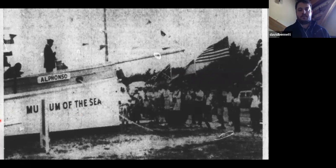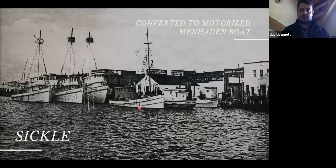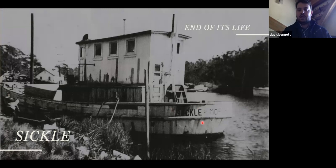And then you had the Corson Sharpie, the Sickle, which was first a schooner Sharpie, and then again became converted to a motorized menhaden vessel right here. And then the Sickle towards the end of its life, I believe this is probably Pelletier Creek.